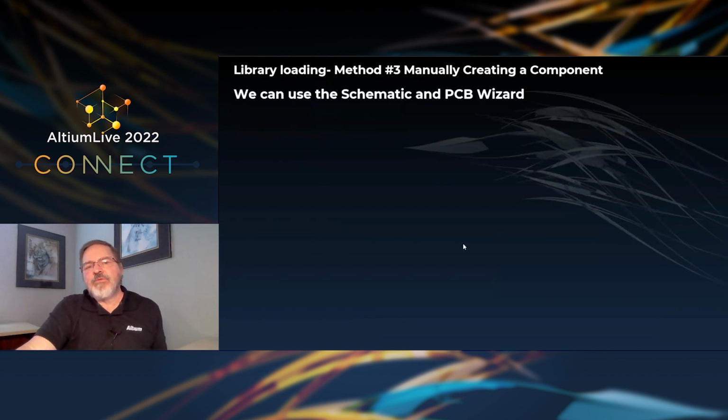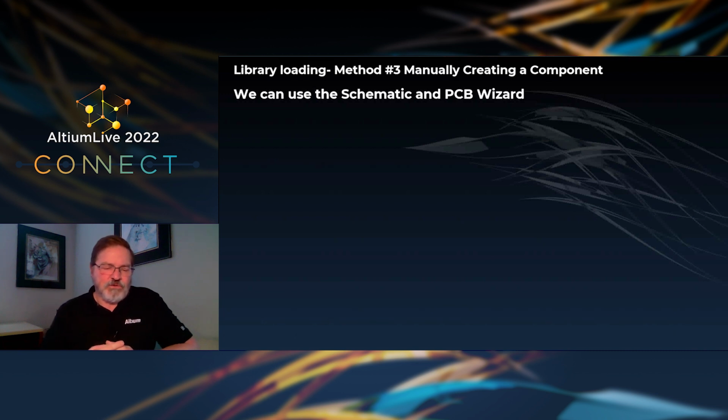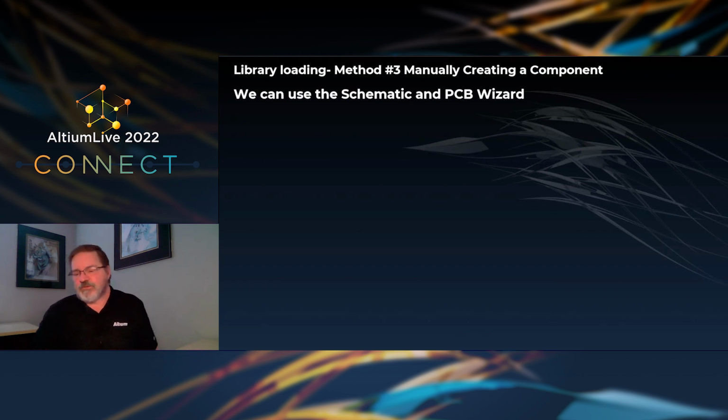Now, let me go down. Let's go through the third way that you can now load up your library. Okay, now this here would be the manual method. Now, as I mentioned earlier, not every single component has its models. Now, what you are able to do though is you can bring in, by copying the part number, and starting a new component, as we're going to see here, at least the information: the name, the description, the parameter, and the sourcing. A lot of times what happens is there's not the models, okay? So this is where we can actually then begin to use the schematic and PCB wizards, okay?